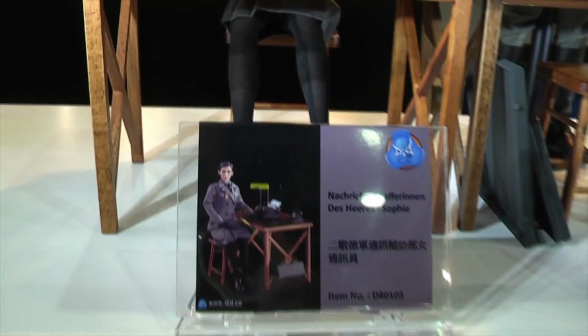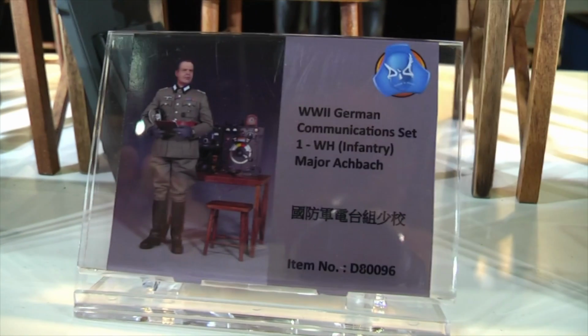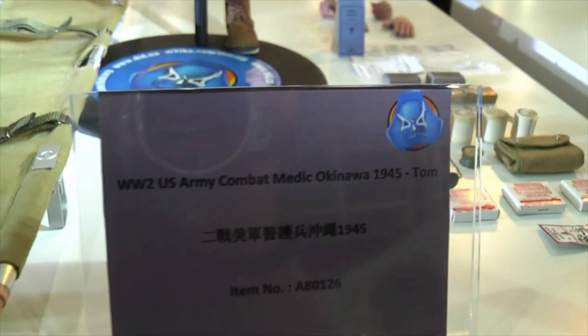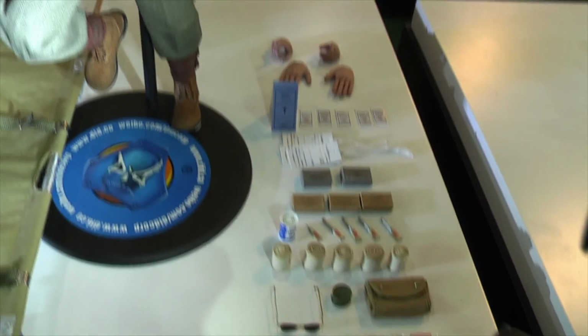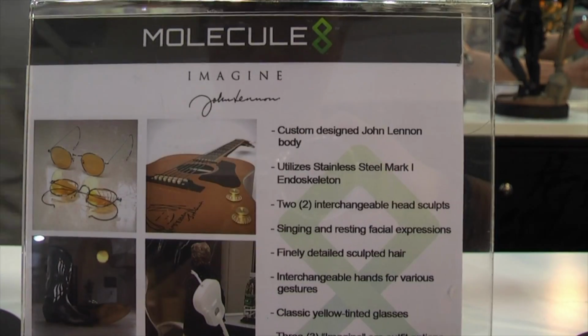Now, I know military collectors are much less mainstream, but for those who are keen on these figures, this, I would say, is pretty much a world exclusive because DID haven't shown these figures at any exhibitions anywhere else in the world. So this footage is for those collectors who enjoy military figures.